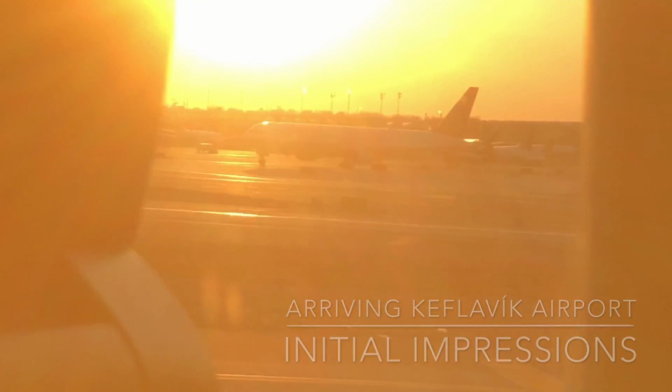So Betsy and I, a lot of these American flights into Iceland get in really early in the morning, so I guess there must be a lot of tired Americans wandering the streets of Reykjavik sometimes. But when we first got in, the very first thing I noticed is the airport is amazing. It's incredible. It's a really lovely airport.